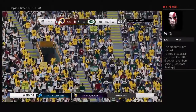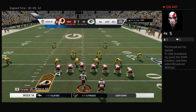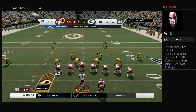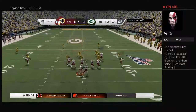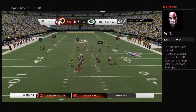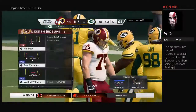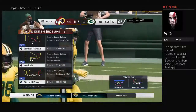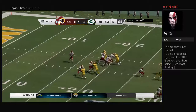Meanwhile, they take a shot to start the drive, but this is going to wind up incomplete. Once again, they'll go from the 23-yard line on 2nd and 10. 2nd and 10. Here's Haskins again. Packer pressure, and down he goes. Tack McKinley, he's the one to get him, and that is sack number 7 for him on the year.